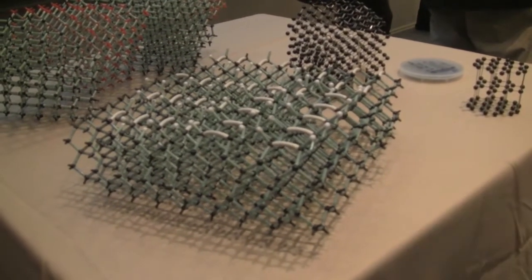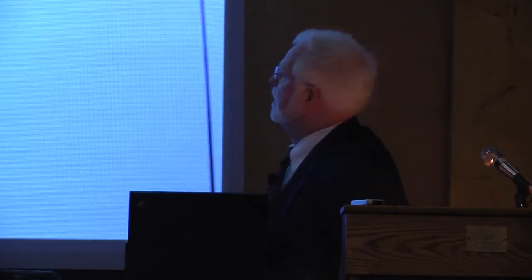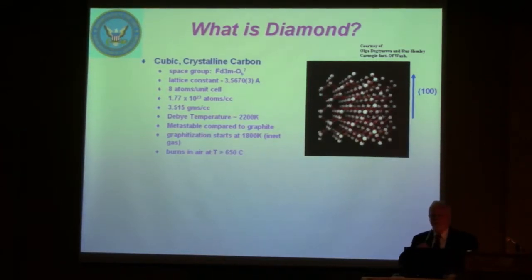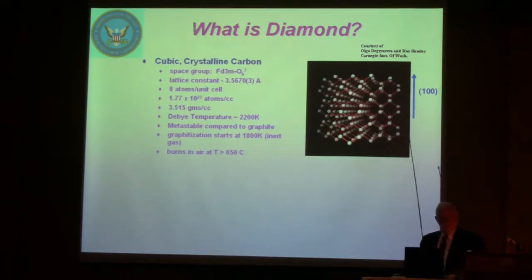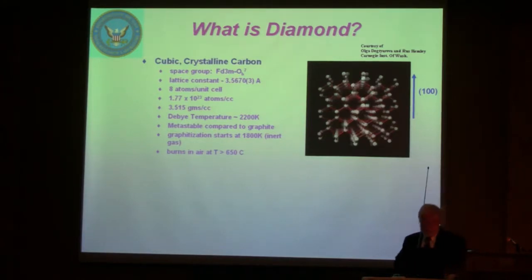And it's actually this bonding in diamond that gives rise to an incredible array of materials properties I'll talk about in a minute. But one of them is it has more atoms per unit volume than any other terrestrial material. You combine that with the strength of the carbon-carbon bond and the fact that it forms this tetrahedral network, and you can easily see why it's one of the hardest materials around. That also gives rise to a lot of other properties of diamond.